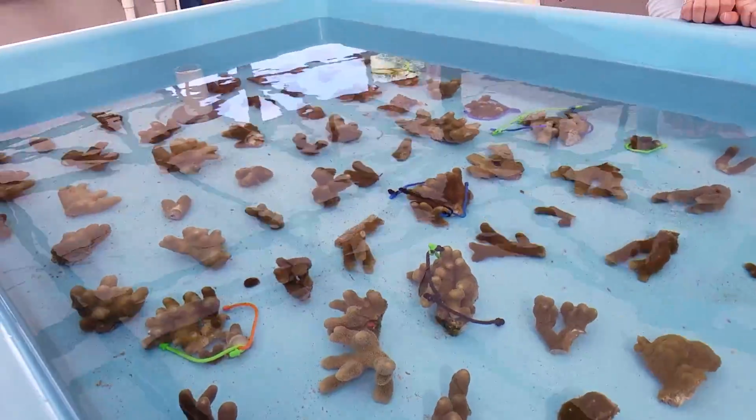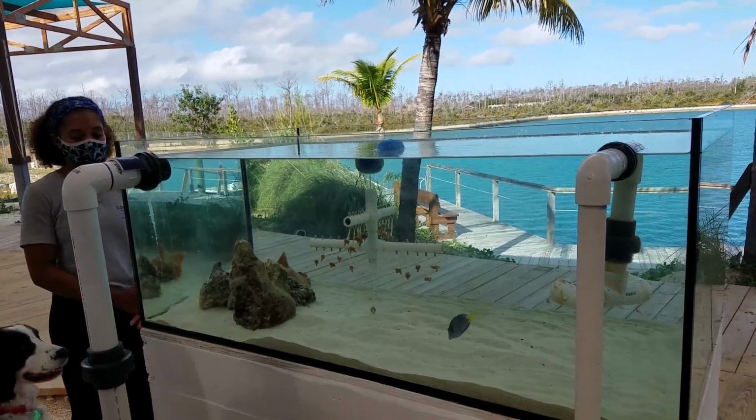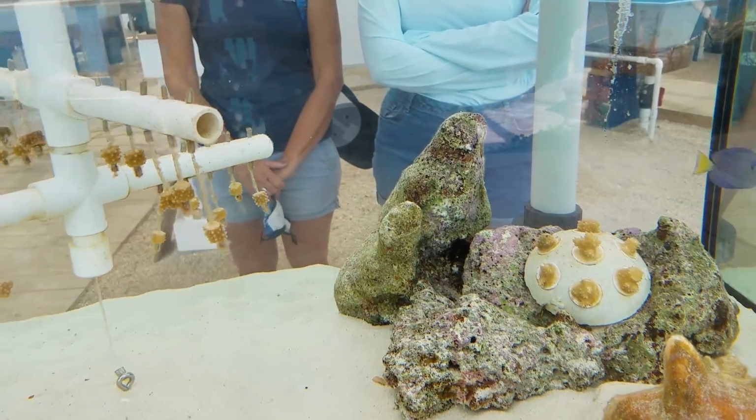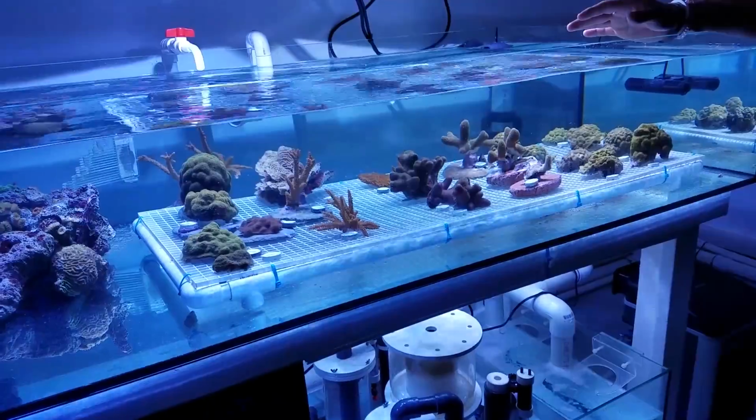They had an absolutely beautiful facility, which was clean and well kept and an absolutely stunning location. They're a relatively young group, but we hope to work with them more in the future.